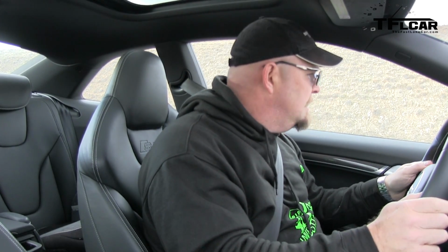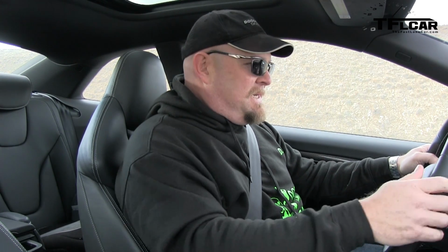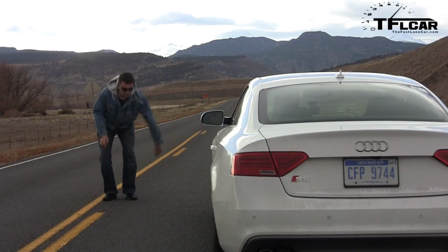I have it in manual mode. I'm going to torque it, but I'm not going to use launch control. And I'm going to use the paddle shifter, so let's see what happens. Here we go.